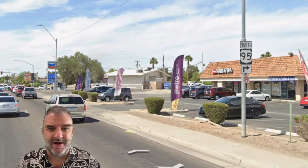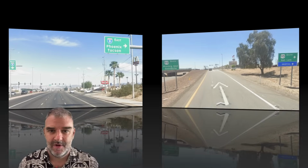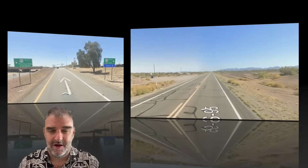We're going northbound in Yuma and we have a junction where we will turn right. We meet I-8 in Yuma and we get east for Phoenix and Tucson, and I can assure you west is signed for San Diego. Don't worry, it always is. At the I-8 junction, we get 95 north for Proving Ground and Quartzsite, so that is the way we shall go. Here is the Proving Ground that you go by.